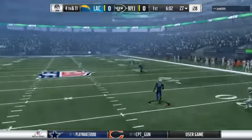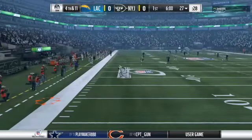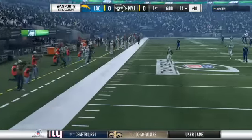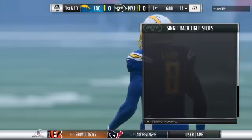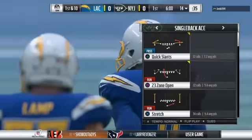And he gets this away, angled for the sideline with a lot behind it. Wow. And they won't risk defending a return here. That one's out of bounds, and it'll be spotted at the 14-yard line.